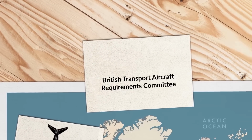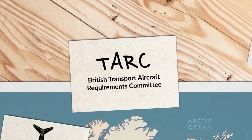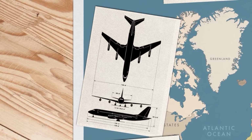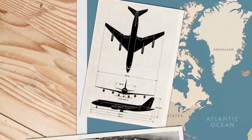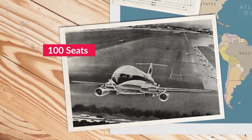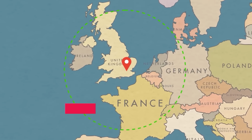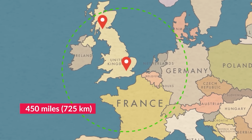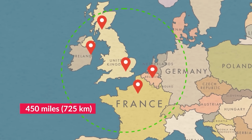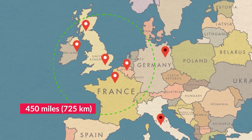So it was no surprise that the British Transport Aircraft Requirements Committee, or TARC, T-A-R-C, issued a design study outline requirement in 1969 for a short-haul aircraft to be developed by a British aviation company. The brief was for a 100-seater airliner with a minimum range of 450 miles or 725 kilometres. That would be range enough for flights like Glasgow to London or from London to cities like Dublin, Paris and Brussels. But not for cities like Rome and Berlin, so very short range indeed.